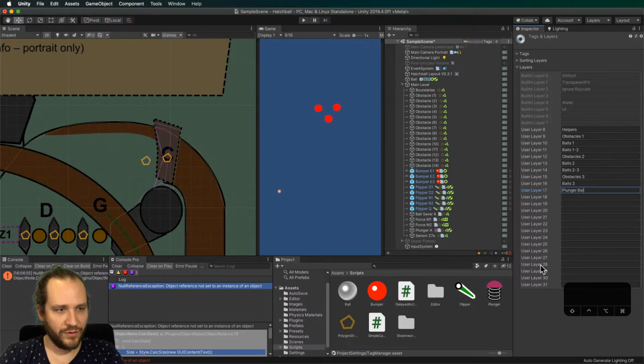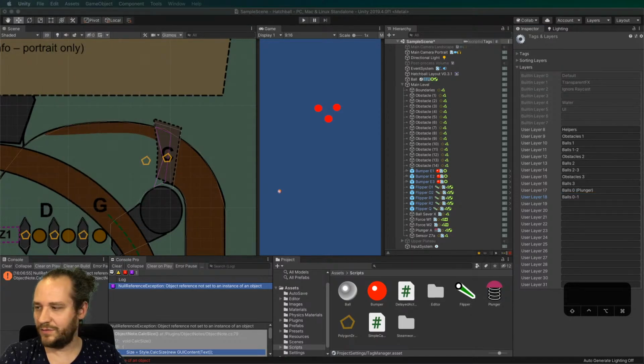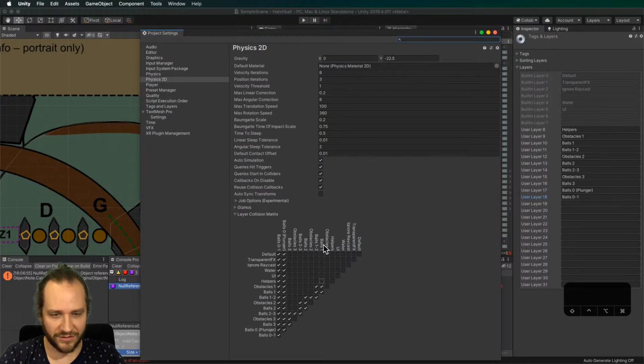Plunger ball, no, balls 0. Plunger. And then balls 0, 1. And I'm going to go into my physics settings to make sure that it doesn't collide with anything that it does not need to collide with. All right, so what I did before is make sure that balls 1 layer collides with balls 1 and 2 layer and obstacles 1 layer and nothing else. I'm gonna do the same for these new balls things.